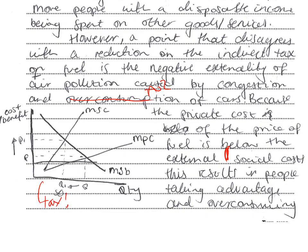So you would refer back to this as the tax increases the price and reduces the quantity. So what we need is just a little bit more explanation of what's going on here. So the use of an extra label to talk about the external cost. And so because the private cost of the price is below the social cost, this is due to the external cost not being paid by the first party. So just a little bit of accuracy there.